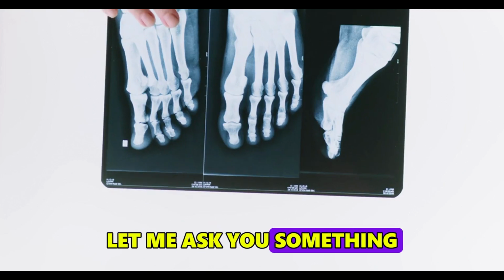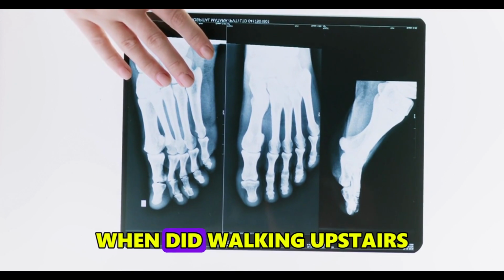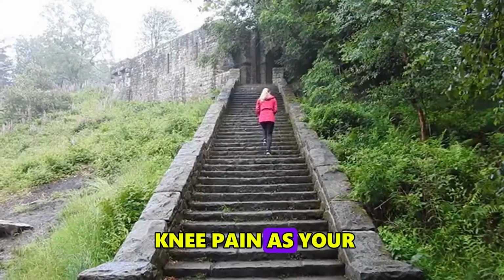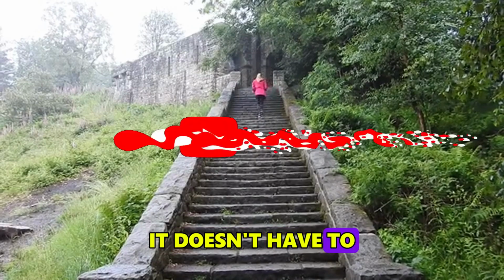Let me ask you something. When was the last time you got up from a chair without bracing for pain? When did walking upstairs not feel like a battle? If you've quietly accepted knee pain as your new normal, you're not alone. But here's the shocking part. It doesn't have to be this way.